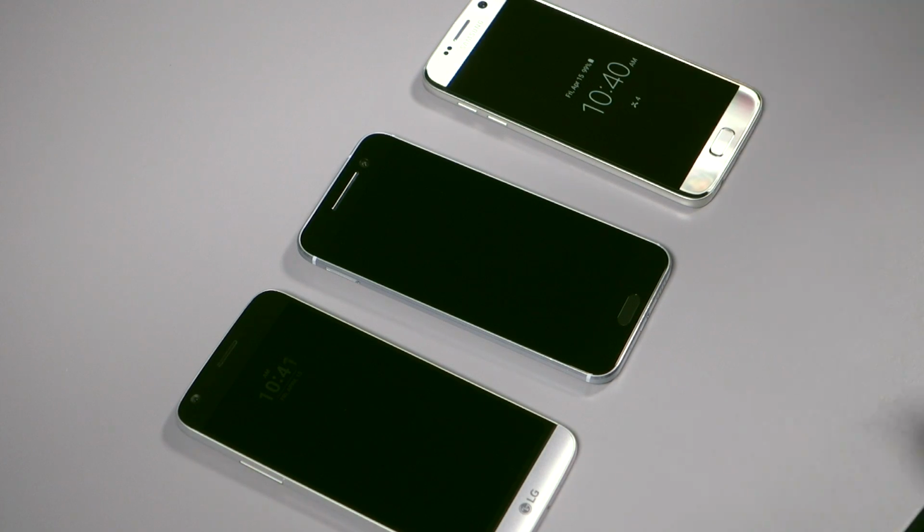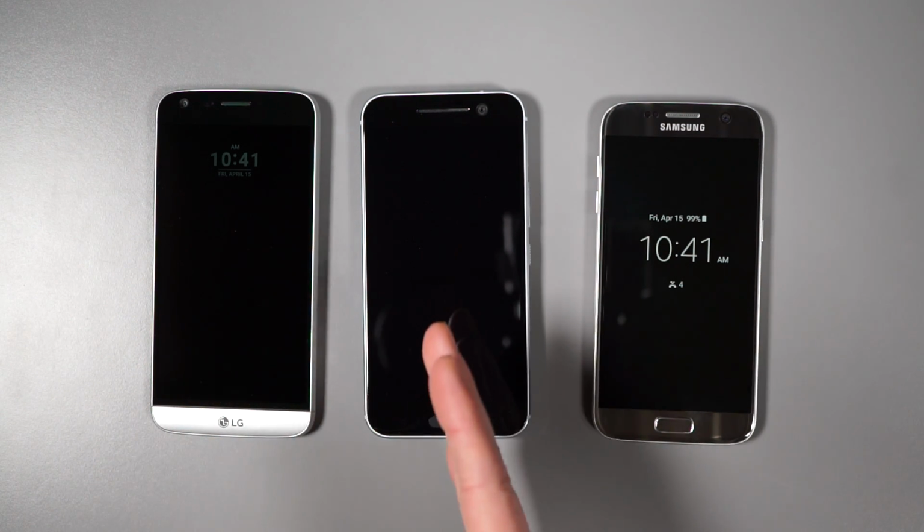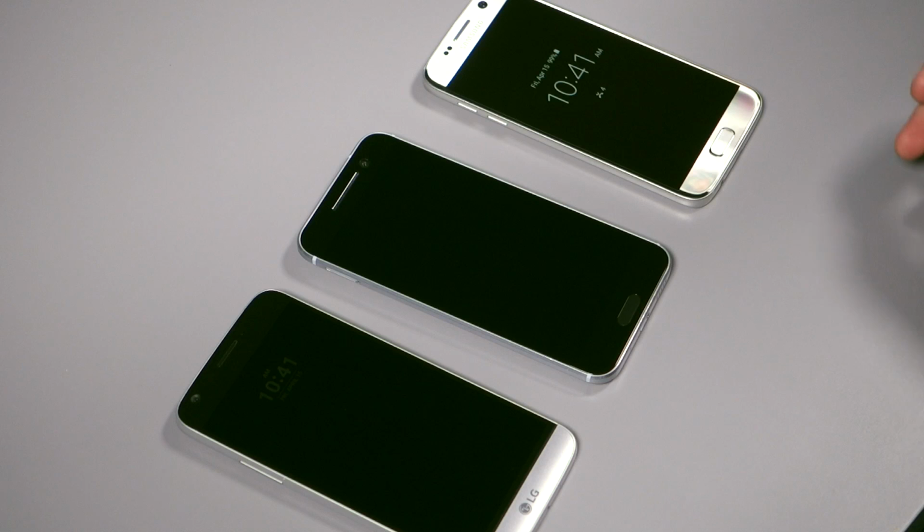So I've got in front of me three phones, and you probably know what they are: LG G5, HTC 10, and Galaxy S7. Now, if you're in the market at all for an Android phone at this time, these are really the only three to consider.